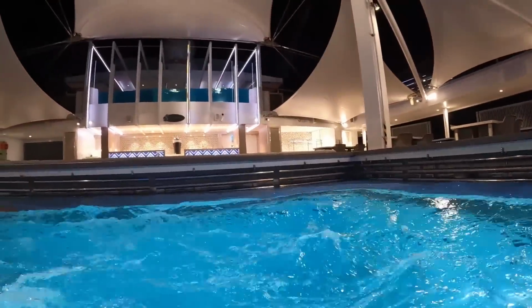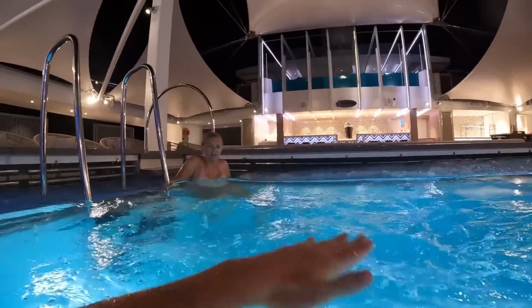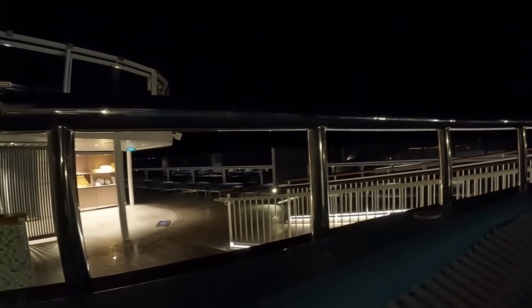You've got jet water. The waves are coming. You think there was like a wave machine in here, but it's not. Literally, when we're not rocking, this is really still in here. Oh, we had a really nice time there in that pool for about half an hour or so.